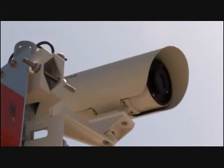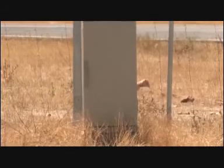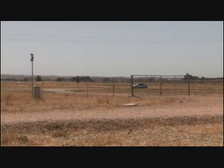Since total cost of ownership for thermal imaging cameras is extremely low, they're a very cost-effective and reliable solution to protect any perimeter, not only at solar plants but at ports, airports, industrial and other facilities as well.